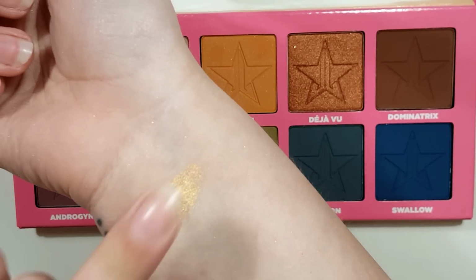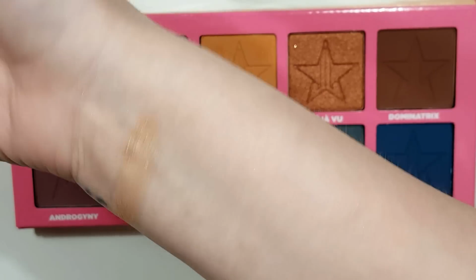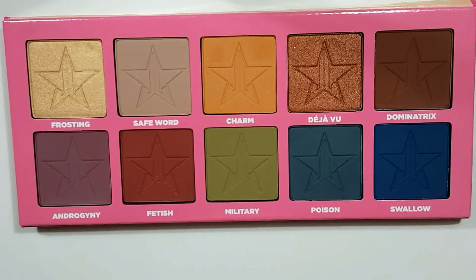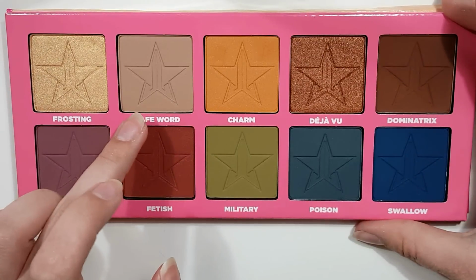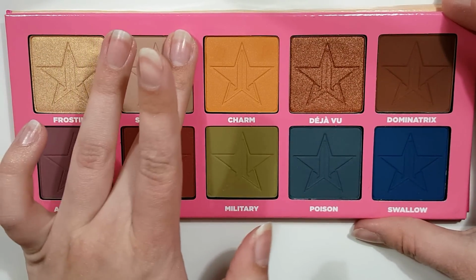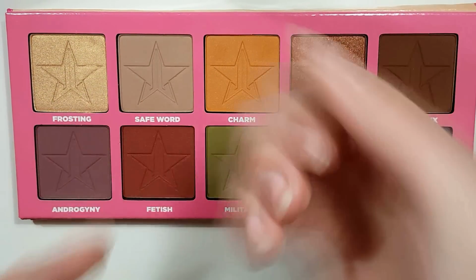This is a light yellow. It's really, really pretty. I loved using this on my eyes today. It's a really buttery formula. This next color is Safeword, the one I mentioned would be a great contour color. I feel like it would just make an amazing neutral contour.